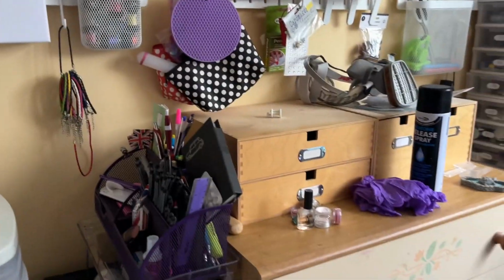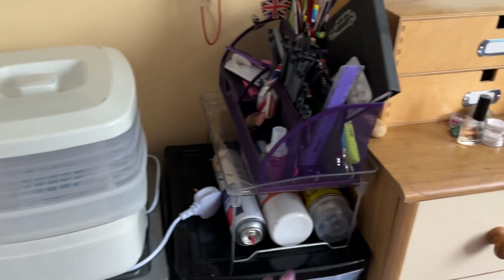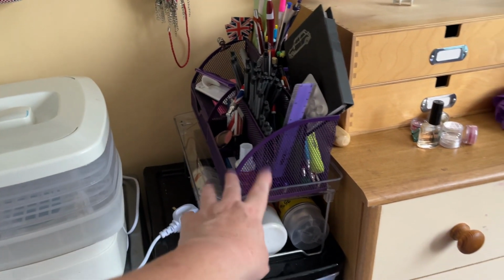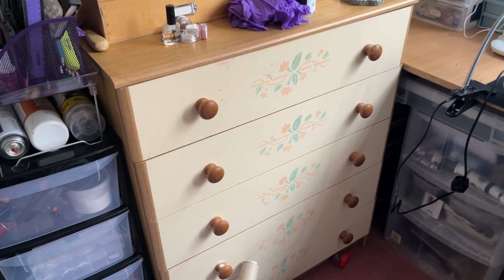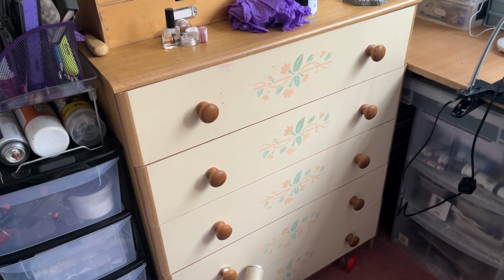This corner, other than all the junk all over the floor still, is coming on. Mark's going to finish this bit of worktop here off for me at some point, so my drying machine and all this bit can all go on top of it. That old chest of drawers, you know, I've had that for over 30 years. It's one of the ones that I bought when I got married. It was all I could afford.